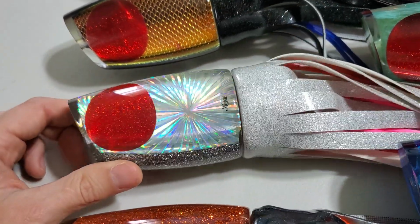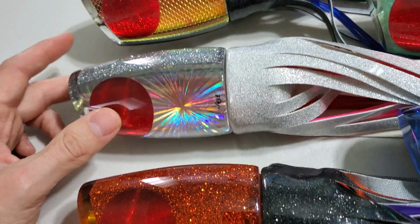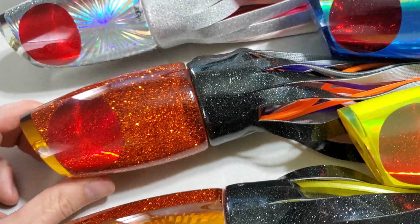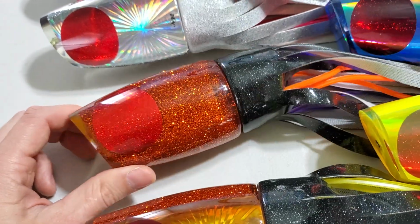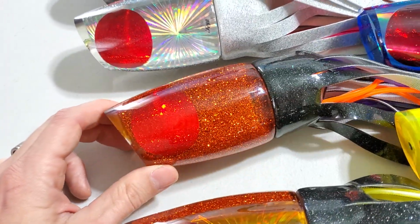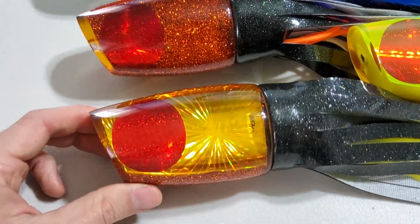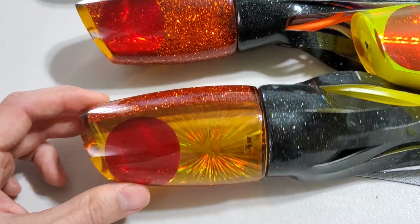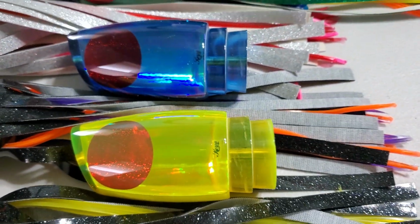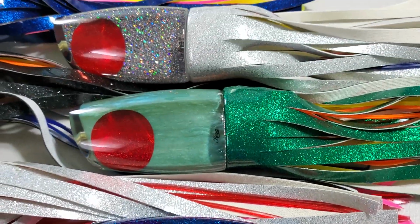And then here we have silver starburst, silver glitter pearl, and this glitter pearl stuff is fairly new. In probably the last handful of months he started doing those. This is a new color. It's kind of an amber glitter pearl with an amber pour. Similar here, except that's a yellow starburst in there, but that same amber glitter pearl. And then you got your yellow rainbow and blue rainbow, two very popular color patterns, and a green pearl.